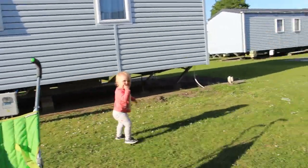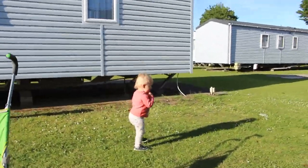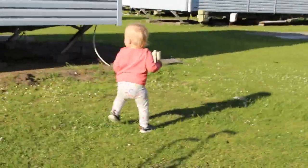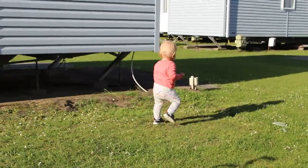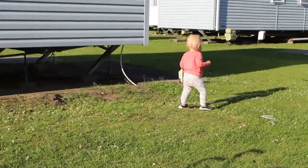We're just going to play. She's toddling away. There she goes. There's my girl. Oh, she's amazing. She loved the pool. So we're going to have to go and chase after her now.